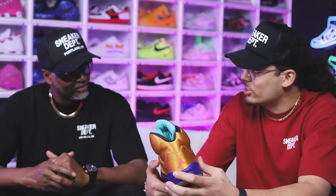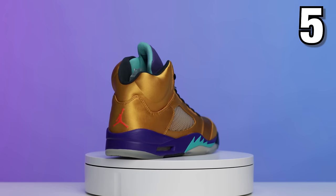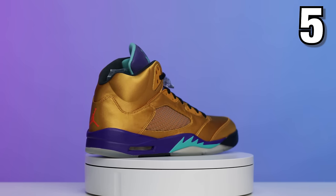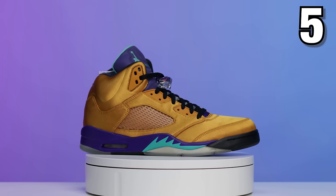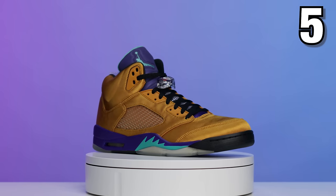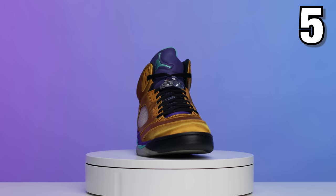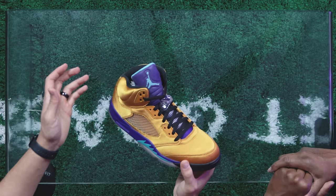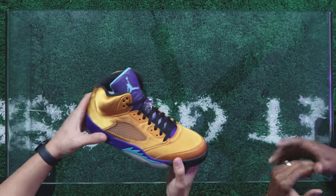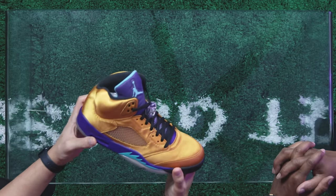I think there's a lot of hate on this shoe though. Why? Because they didn't get them? I don't know. I just see a lot of people like, oh, those are trash. Like, it just doesn't go together with the grape colors. Why? And I'm like, I don't know. I like them. Again, not top three, but I always thought the shoe was dope. And it's not like a $20,000 shoe or nothing. You can go get these for a few racks. You can find them.